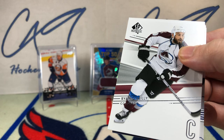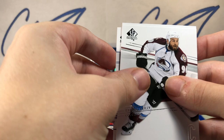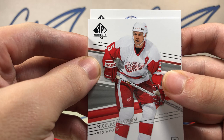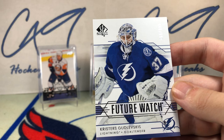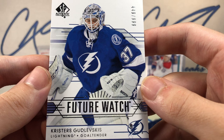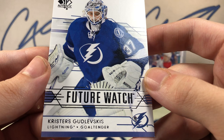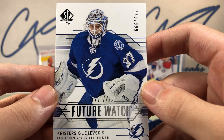And it looks like we might have one. Looks like we have an autographed Future Watch, or possibly a non-auto Future Watch. I see a goalie. Could it be Vasilevsky? Oh, it's a Tampa Bay goalie. Oh, man. What a bummer, and you see a Tampa Bay goalie in 14-15. Vasilevsky, but no. Christers Gudulevskis. Not Andrei Vasilevsky. Non-autoed Future Watch, 449 of 999.